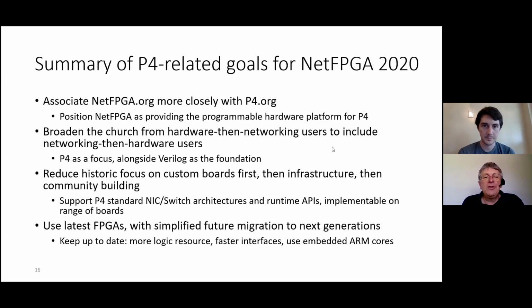P4 is the focus, but we're not ruling out Verilog-like hardware description language, because there's a lot of people still doing interesting networking research using more conventional hardware design. And as everyone knows, P4 can only express a certain range of functions for packet forwarding. So for doing other experiments, it's necessary to use more conventional hardware design. We want to reduce this historic focus on custom boards first, which was time consuming, then building infrastructure, which was more time consuming, and then community building once you've actually got that. So by taking out these first two pieces as standard offerings, we can build the community much more quickly.